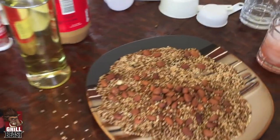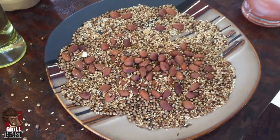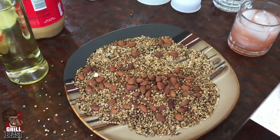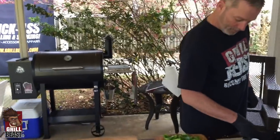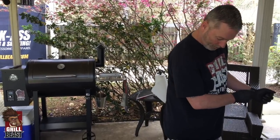So all of this, y'all, to make this Dukkah spice, you have to let it cool off totally. Otherwise, you may get a Dukkah paste. You don't want that.